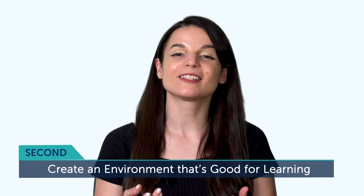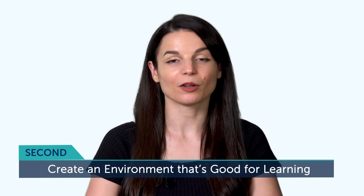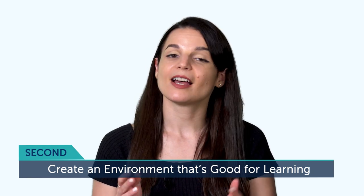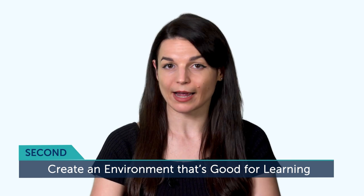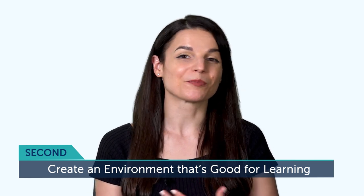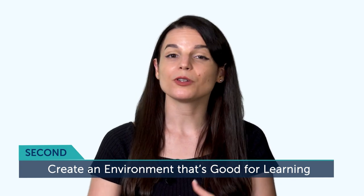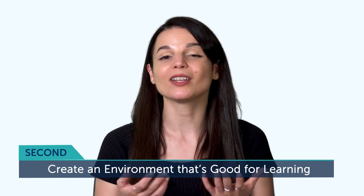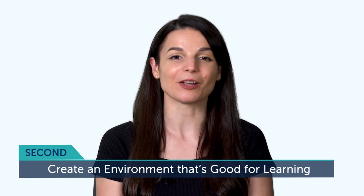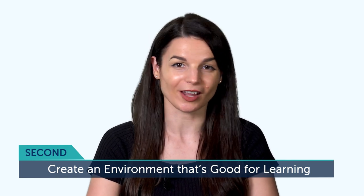The second tip is similar to the first. Create an environment that's good for language learning, where it's easy for you to learn. As mentioned earlier, location can set the theme of your behavior and habit. If you're in a library, you're more likely to read. If you're at the gym, you're more likely to work out. So you can turn a room or a corner of a room into a learning space where you can easily pop in and start learning without getting distracted by TV, your phone, or a pile of clothes on your couch.